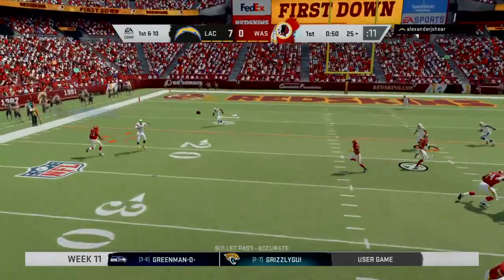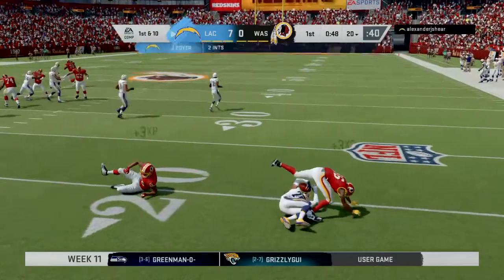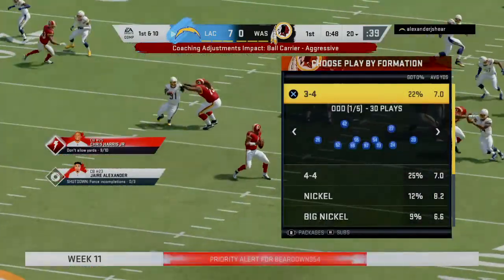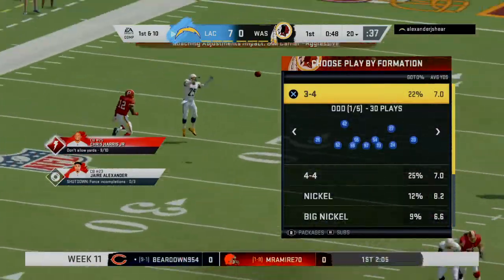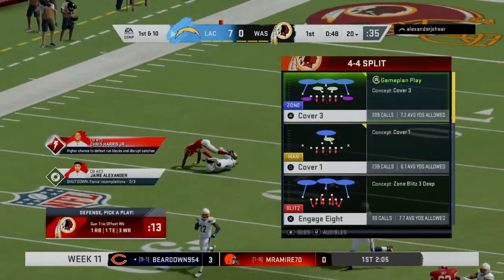Fields, he rifles one that's intercepted. Picked off by Jordan Poyer. And a big turnover there as his guys will get the football back. Second interception for him now here in this first half.